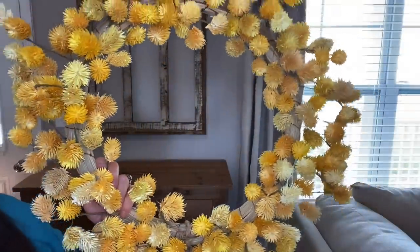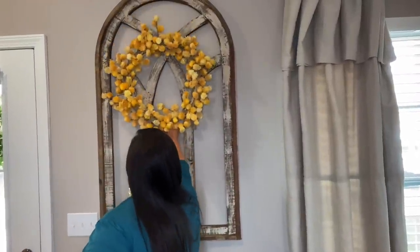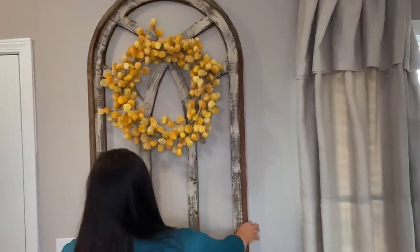I'm bringing in some yellow. I have this beautiful wreath from Target. I got this last year. Look how cute it is. I just love it. It's so cheery and happy looking, isn't it? I'm gonna hang that by a tack right there. Isn't that cute? I love it.